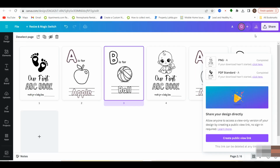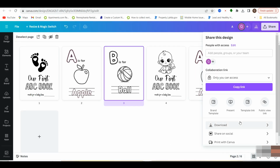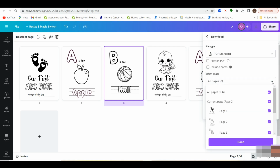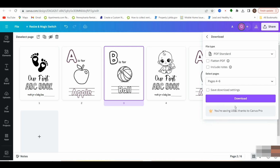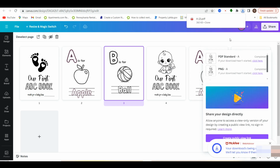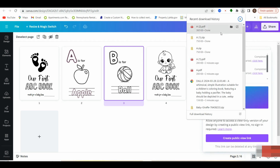Now let's go back in and do this again because I actually didn't click PDF, which is why I didn't download it as a PDF. So always remember to do PDF. And the difference between PDF standard and PDF print is that one is best for printing and one is good for digital. If you click on the i, it will let you know the difference between the two. PDF print is a pretty large file. So just keep that in mind.